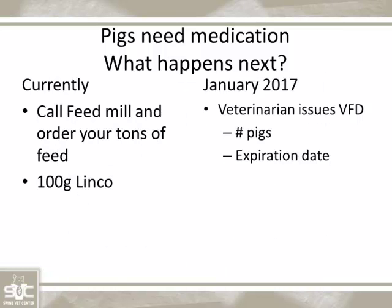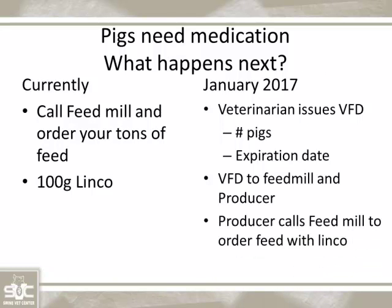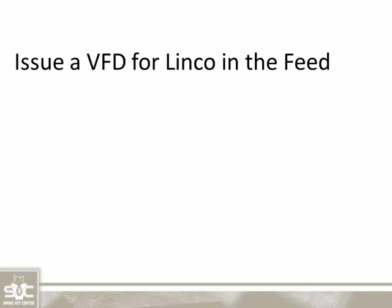We'll fill out the VFD. We'll send it to the feed mill. We'll send it to you. And then at that time, you're allowed to call your feed mill and say, okay, I want to order this much feed, and I want to put 100 grams of Linco in that as well. So there's a little bit more of a step.